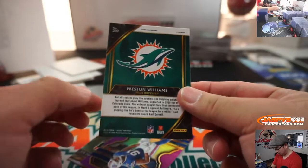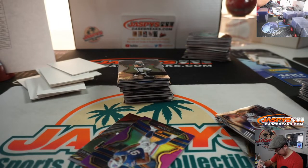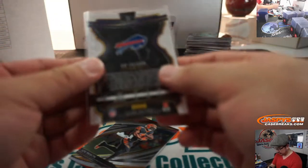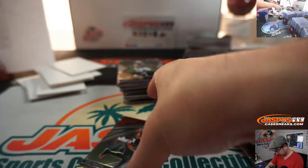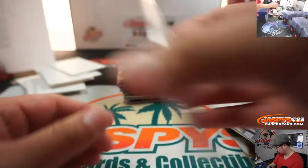Preston Williams for the Dolphins is your field level card. That'll be for Josh V. Ed Oliver going to Tony and the Bills. I think there was another Ed Oliver in there too. 73 out of 75. Joe Mixon, field level base for Daniel and the Bengals.